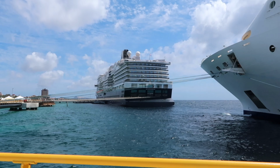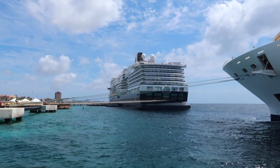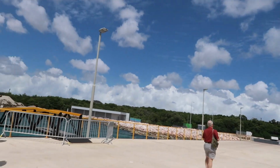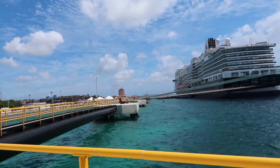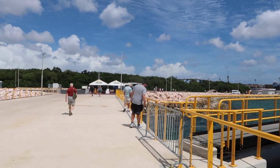Koningsdam, Rotterdam, something like that. It's Holland, but there's ours, Jewel of the Seas. So yeah, here's that little pier. It's really short. It's a pretty day. Sun is bright, the water is beautiful, and there's those buses that we were pointing at earlier.